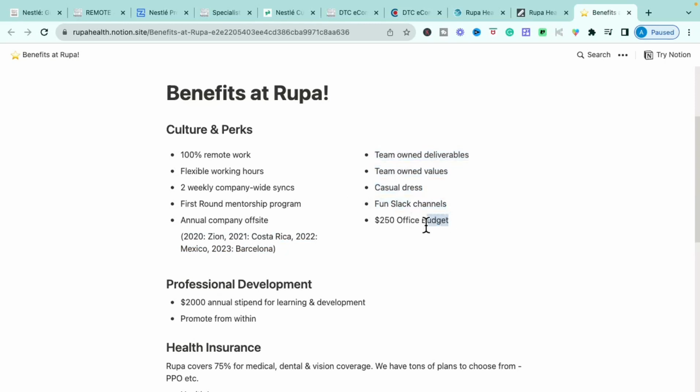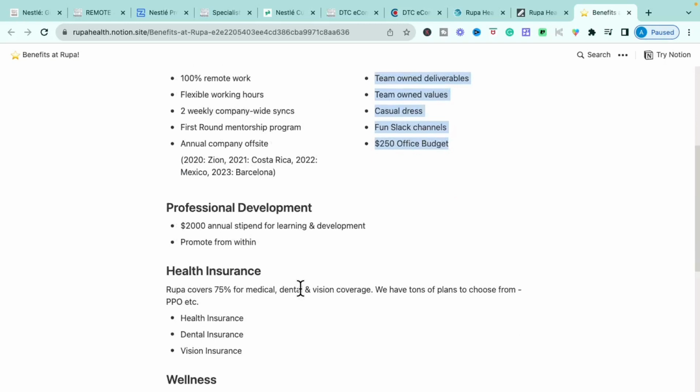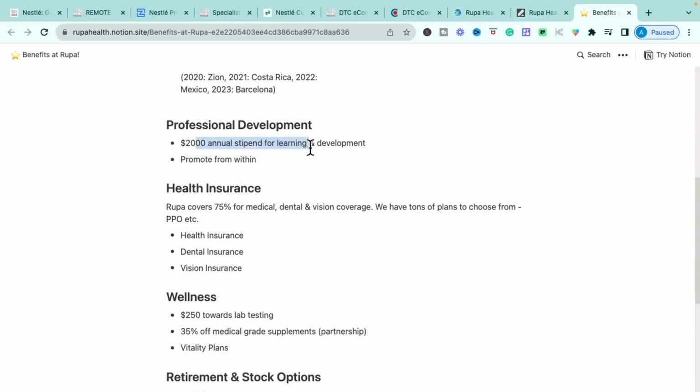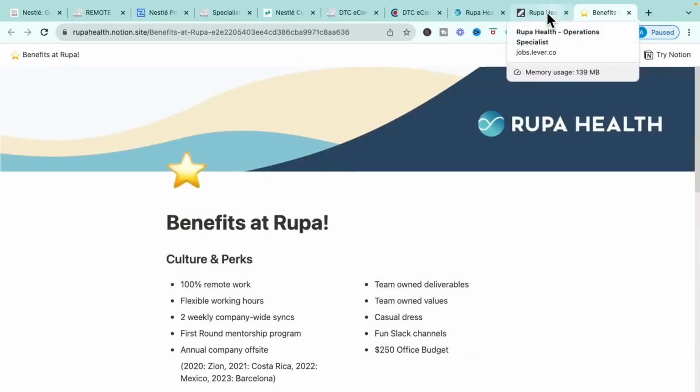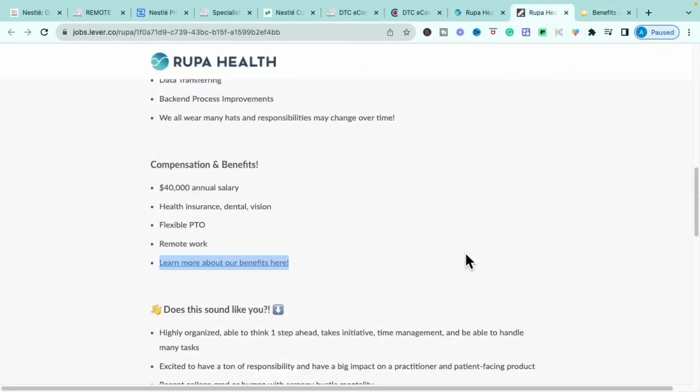They have a $250 office budget. You'll also get a $2,000 annual stipend for learning and development. They promote within. They have 75% medical, dental, and vision coverage. So they have a slew of multiple different benefits, as well as the 401k with the company match.